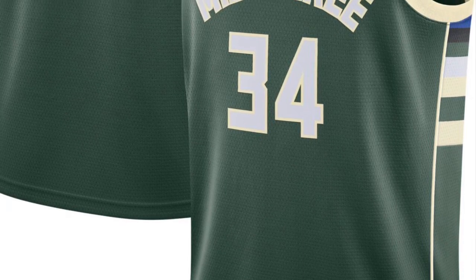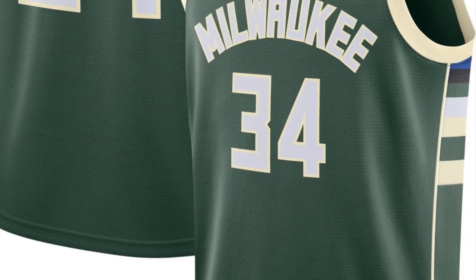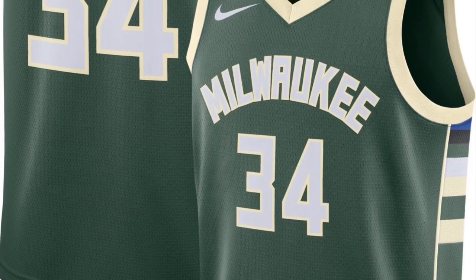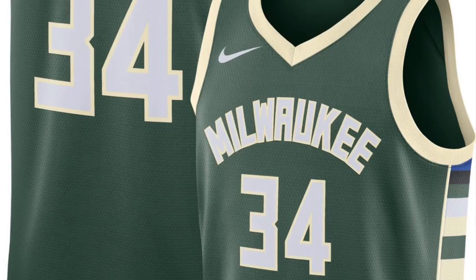At number 28, I have the Milwaukee Bucks. This is just a plain jersey. I like their home jersey. I like their Fear the Deer alternate black jerseys, but this one just doesn't do it for me. Their icon jersey is really plain, kind of boring. I like the side stripes, but that's about it.